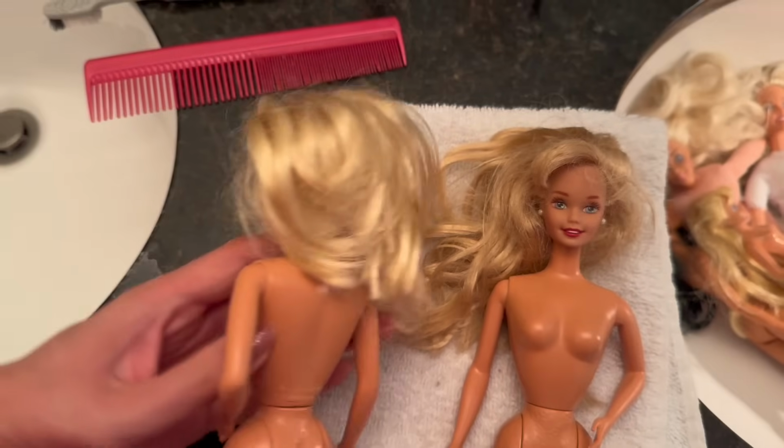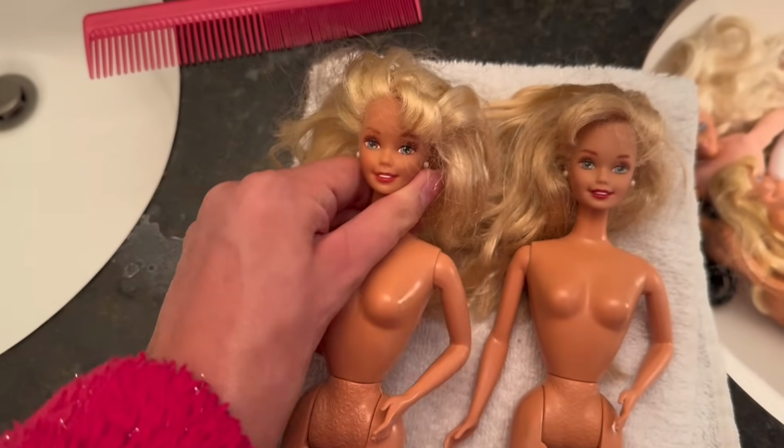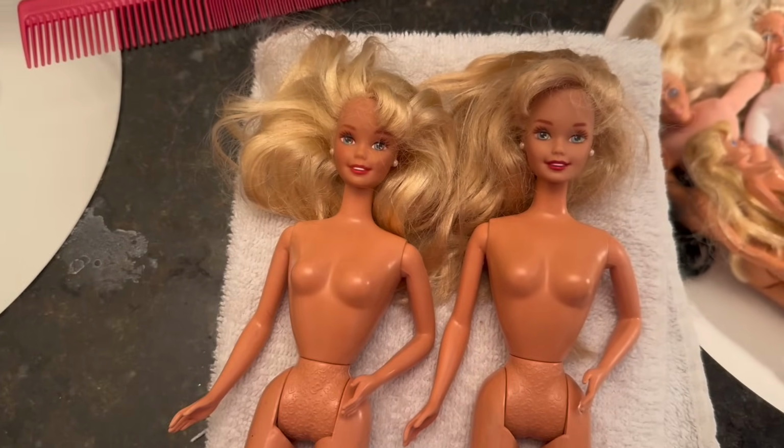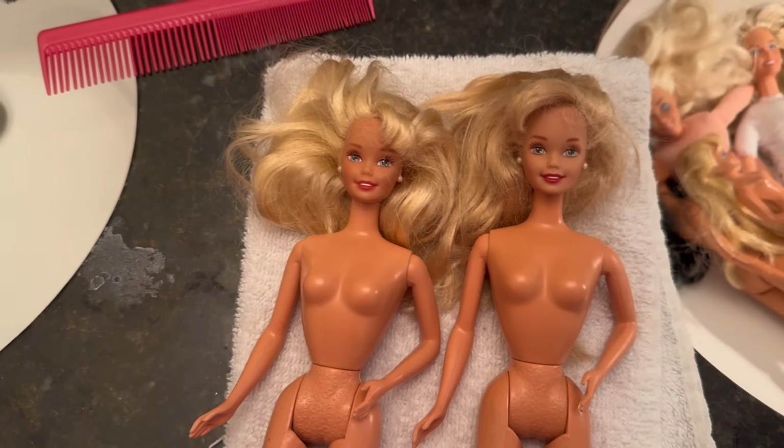And like I said, I'm really not going to keep this one. I think I'm going to use its body as a potential body donor and just separate it for parts. But yeah, I really don't need to reroot it.